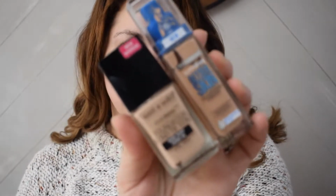So first I'm going to mix two of my favorite foundations. It's the Maybelline Super Stay Better Skin and the Wet n Wild Photo Focus Foundation, both in ivory.